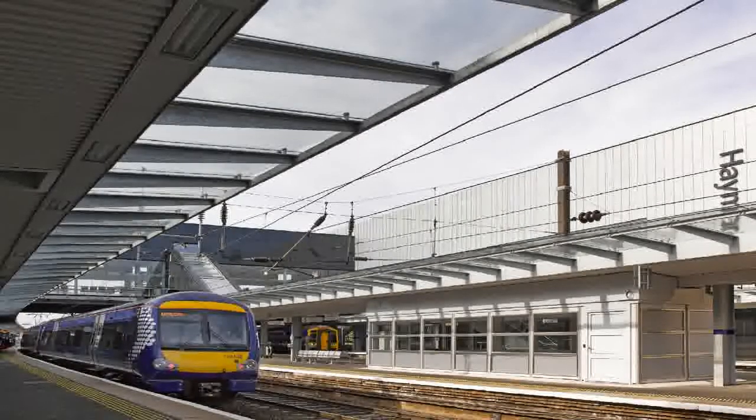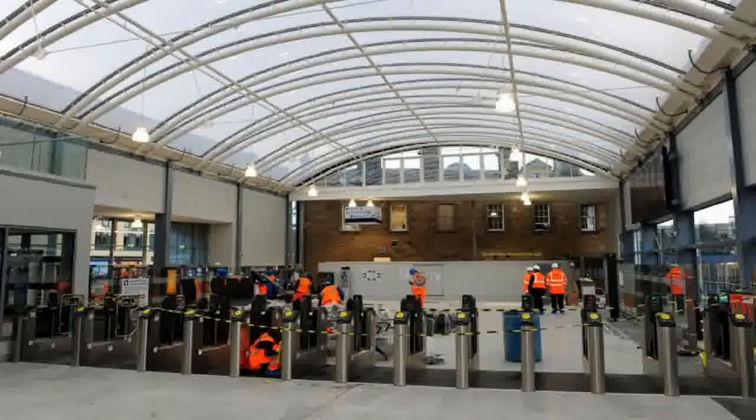Haymarket TMD, a service and maintenance depot, is located 0.6 of a mile west of the station, on the north side of the railway adjacent to Murrayfield Stadium. By the 1890s, Haymarket had lost some of its original appeal and came to be often subject to criticism over a lack of maintenance and a perpetual climate of austerity.